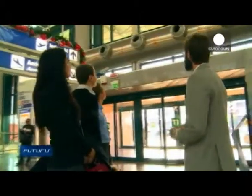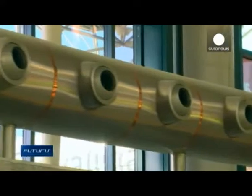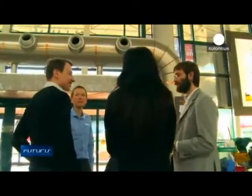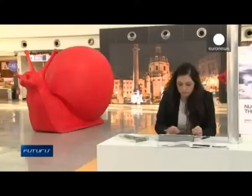Ventilation systems in old airports aren't very efficient. Saving energy on air conditioning without impacting on passengers' comfort is a challenge. Ventilation systems like this consume around 50% of all the energy used at the airport. By improving just this one utility, we can significantly reduce the overall consumption.